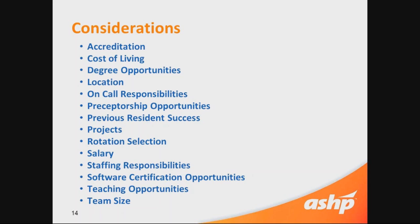You really want to make sure when you are considering a certain program that you reach out to the previous residents, because nobody can really tell you what the program is like except for them because they've gone through it. And you want to ask them not only what the program was like, but ask them what they're doing now and how did their residency get them there.